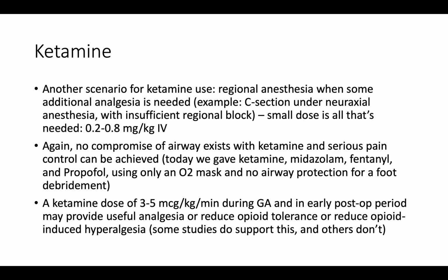A ketamine dose of 3 to 5 micrograms per kilogram per minute during general anesthesia and an early post-op period may provide useful analgesia or reduce opioid tolerance or reduce opioid-induced hyperalgesia. There are some studies that support this and some that don't. But just remember that. It's kind of a nice pearl to remember. You can reduce their pain in the early post-op period with a small ketamine dose during general anesthesia or to counter opioid-induced hyperalgesia.